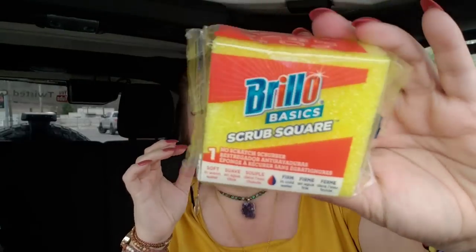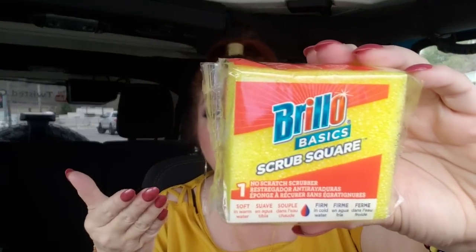So, I did that last time, and it really worked pretty good. I want to keep a store of these things. They're those really firm scrub squares. No scratch scrubber. It says soft in warm water, firm in cold water. And they are really good scrubbers. So, I just grabbed another one of those. I had never seen the Brillo ones. I know they had different ones, so I thought, let me just grab this right now.